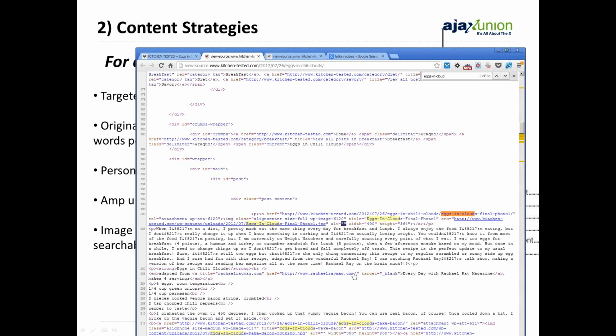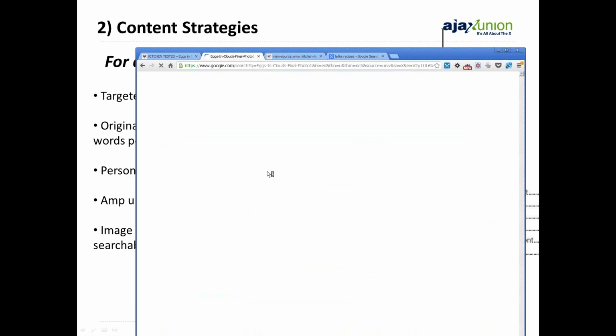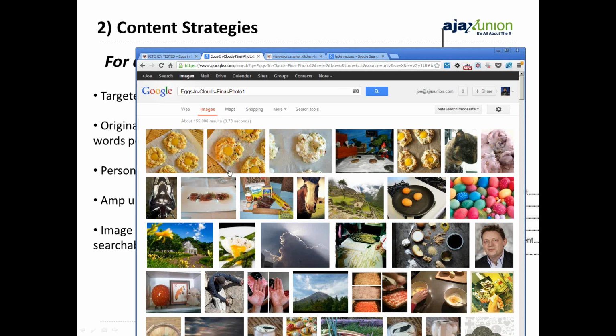You see that? So when you're posting it into WordPress or wherever you're posting it, make sure that you look into the HTML and see what your title tag is, see where your alt tag is, and you can tap into that. And if you do tap into that properly, you will come up better in Google Images. So if you search this in Google Images, chances are that it comes up. You see, Google Images. But no one is ever going to search for eggs in cloud dash final dash photo 1.